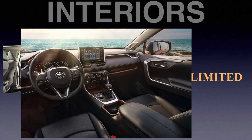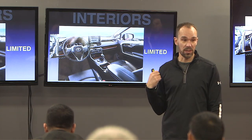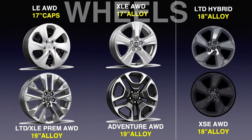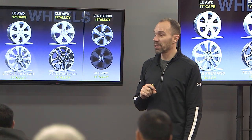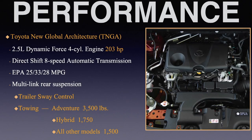And then the Limited will have, of course, heated soft tex. And you can get the optional ventilated front seats and heated rear seats on a Limited. Right, so that'll be part of an option package as well. So the wheels, only two grades share the same wheels. Otherwise, wheels are unique by grade, so kind of easy to tell which model is which just by looking at the wheels. Limited and XLE Premium share the same wheel. Otherwise, everything else is unique.